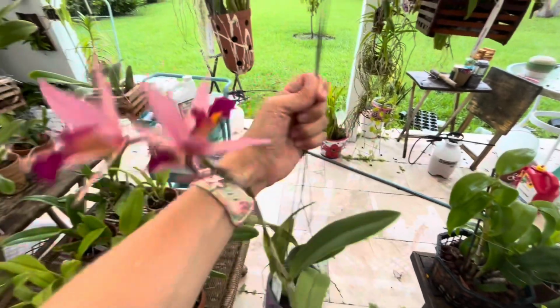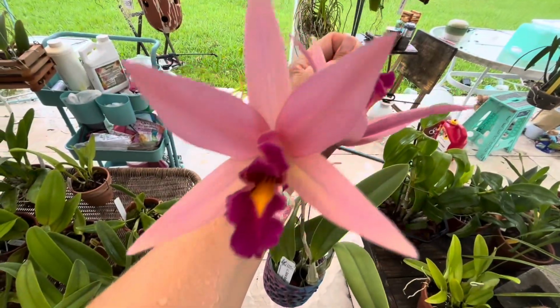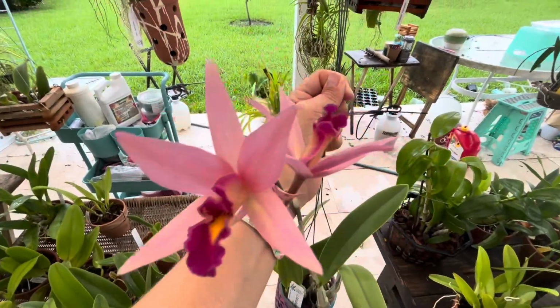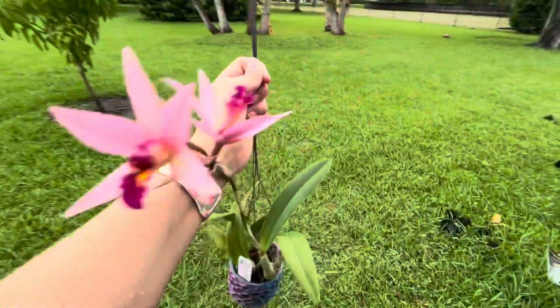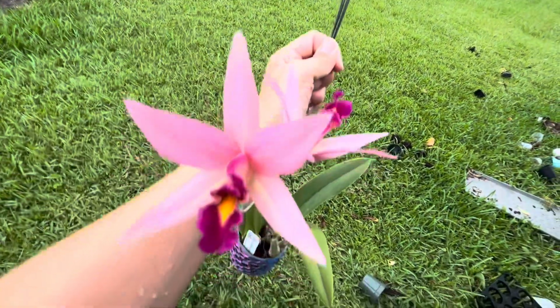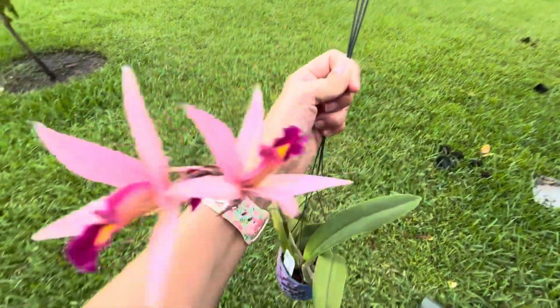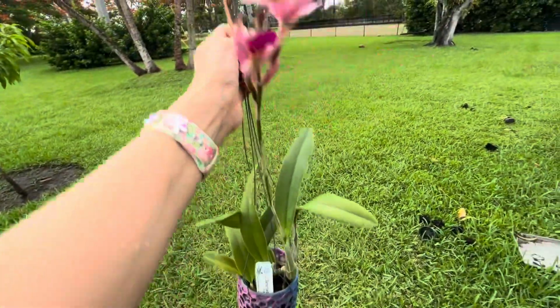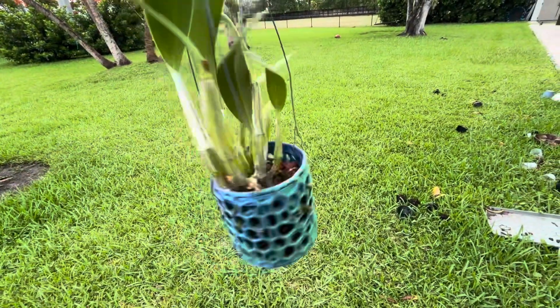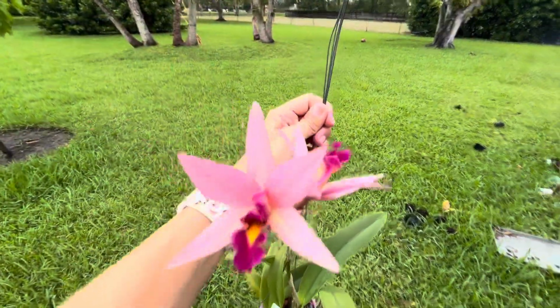So I wanted to catch it before it was done. Look at those beautiful colors. I can't get over the beautiful colors. Step out so you can see her in the light. So she's just opening up. Look at that. So yeah, if you don't have one of these Santa Barbara Sunsets, I think it's a must-have. And if you don't have one of these rootsy pots, also must have.